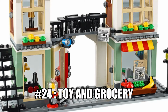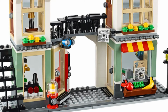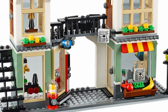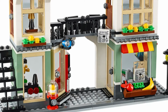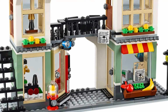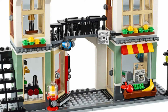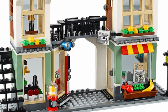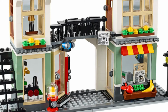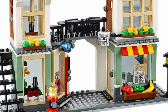My 24th favorite set of all time is the 2015 Toy and Grocery set from LEGO Creator. This mini modular line of sets from Creator is definitely one of the best ideas I've ever seen from any LEGO theme overall, because as we all know, the LEGO Creator Expert modulars are some fantastic sets, with the only hurdle that prevents many from getting them being the massive price they have. I mean, upwards of $200 for something as huge as that. I mean, it's fair, but it's just not that accessible.